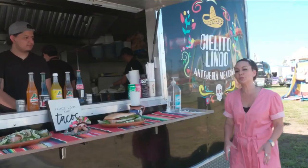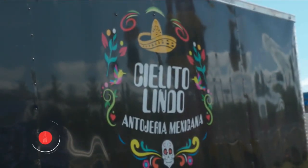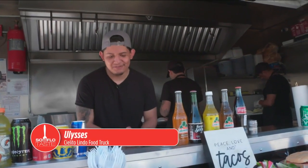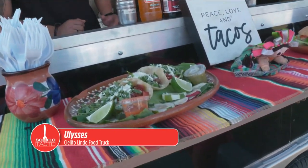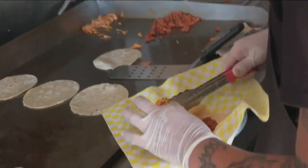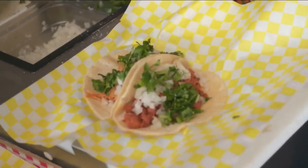I think I'm in the mood to try something different, and tacos sound delicious. Hello, welcome to Cielito Lindo. Thank you. We're a brand new food truck. I have here the chorizo, pastor, and asada for you. Everything's fresh chicken from Mexican stores. Here's cilantro, onions, cut limes.